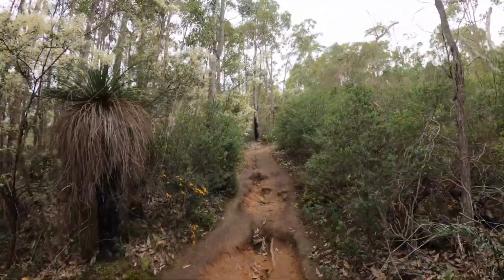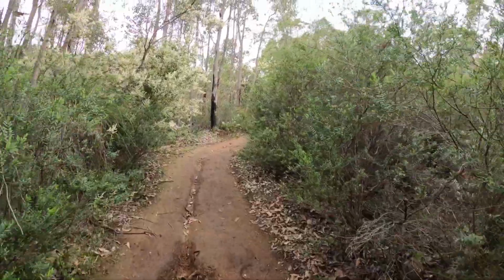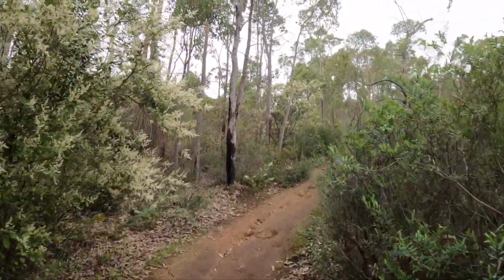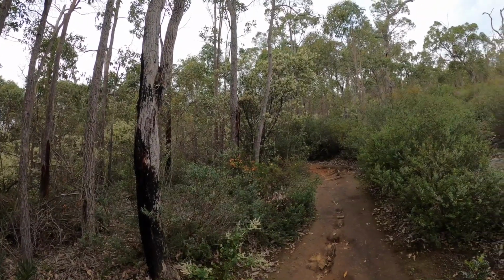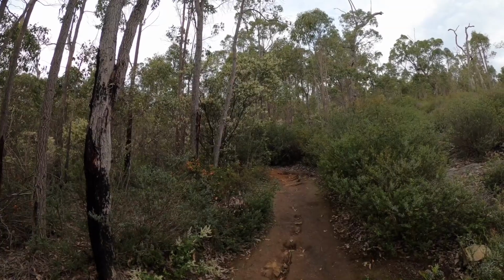And we turned left back there, heading back up to the car, so we're probably only about 30 metres away from the car here. I'll have to go and get the drone and fly that waterfall, because I think it'll really look really good.